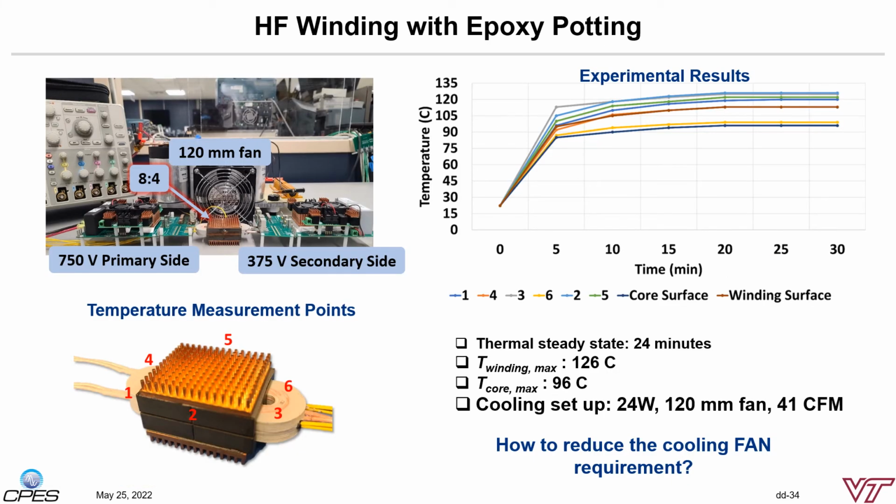This page shows a thermal characterization of this potted Litz wire-based 500 kHz transformer running at 18 kW power. Thermocouples are embedded inside the transformer to measure the temperature. A 24-watt, 120 mm high-speed fan is put on the side to create a forced convection cooling condition. Due to the epoxy, the maximum winding temperature drops to 126 degrees, and the delta T between the inner layer and the surface of the winding is only about 20 C. So it shows a good thermal performance, but it needs a large fan on the side. In order to further optimize the cooling performance, we need to find a way to reduce the fan and optimize the airflow condition.